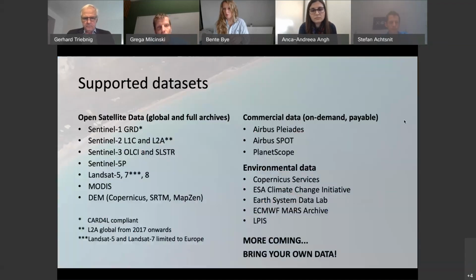We put a lot of effort into making as much data as possible available. So we support all the Sentinels, Landsat, MODIS, digital elevation model, even commercial data sets for the moment, Airbus and PlanetScope, and non-satellite data such as Copernicus services, CCI, Earth System Data Lab, even LPIS data and alike. And we are putting in effort to get more and more on board. Whenever a data set is missing, you can use the bring your own data option, simply get your data and then use it yourself or share it with others.